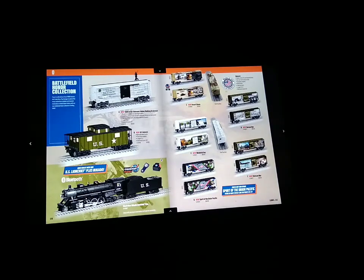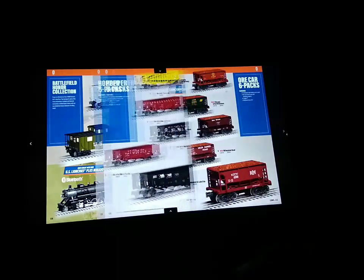There's also the Battlefield Honor Collection, which has newer stuff like the Tomb of the Unknown Soldier Walking Brakeman, U.S. Caboose, and MacArthur Mikado Line Chief Plus, Desert Storm, Memorial Bay, Spirit of Union Pacific, and boxcars. They have the Korean War and Vietnam War.